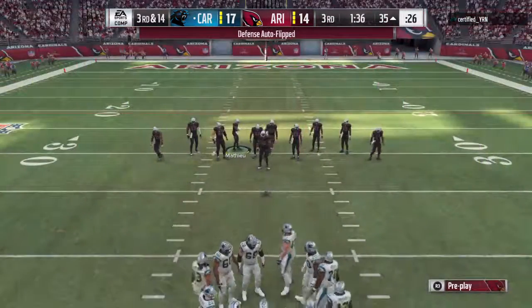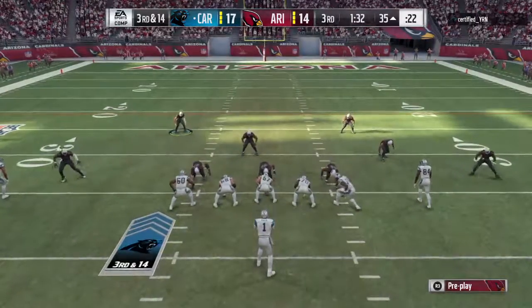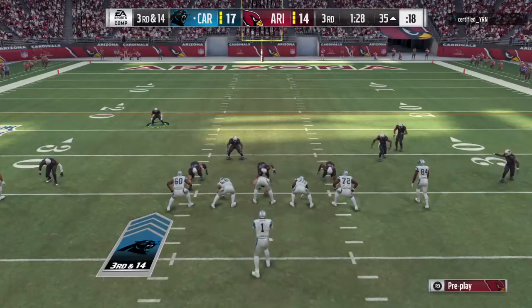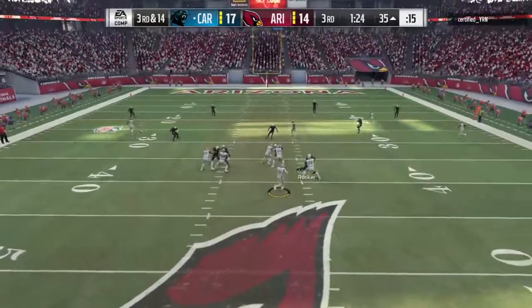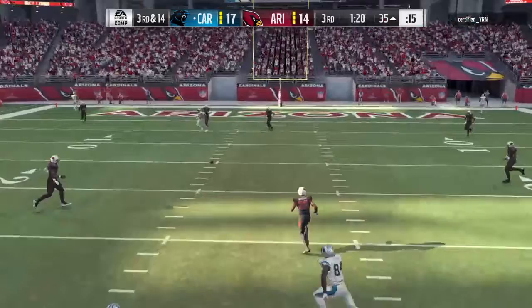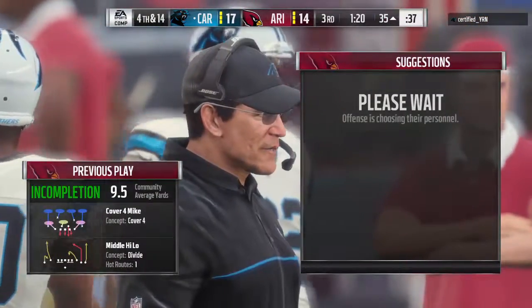The Panthers on third down. They've only converted once in 4 tries. This is 3rd and 14. From the gun, here's Newton. Escaping the pressure right. And he took the contact as he was throwing it, and the ball drops incomplete.